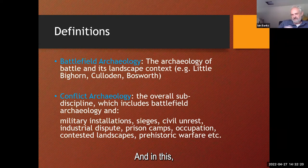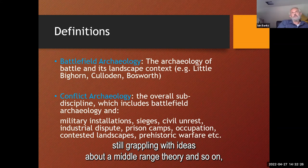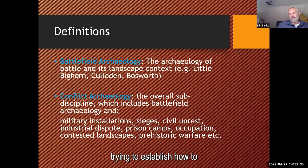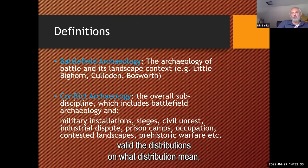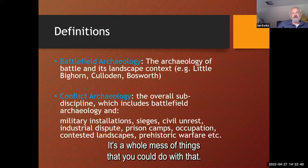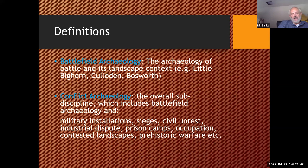And in this, the subject is very much still grappling with ideas about middle range theory and so on, trying to establish how valid the distributions are and what distributions mean, what can we actually tell from the artifacts and so on. It's a whole mess of things that you can do with that.